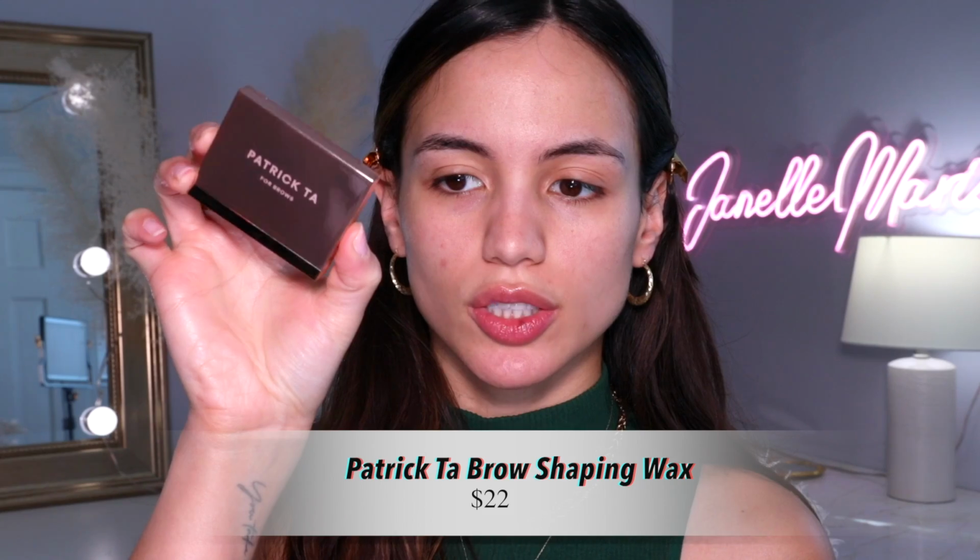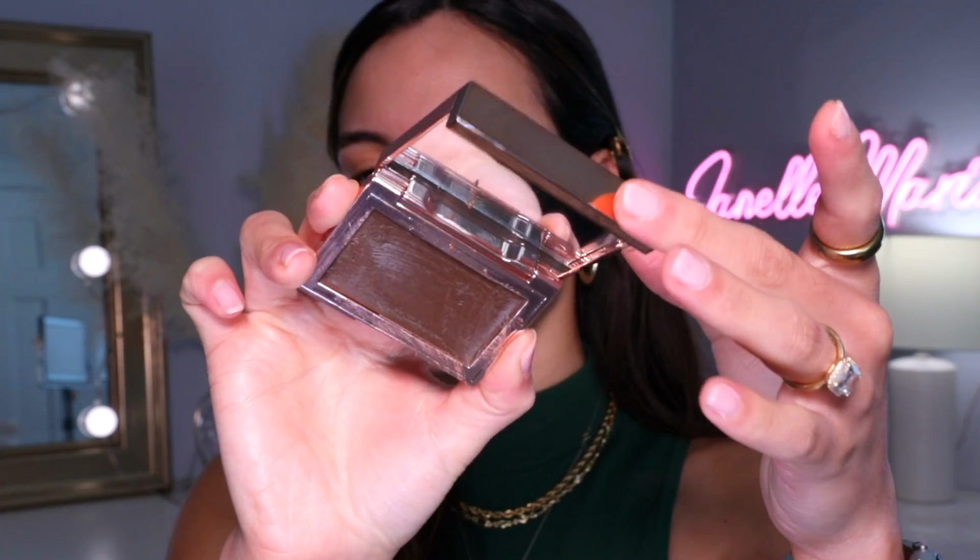All right, so for the eyebrows, I'm gonna be using my Patrick Ta Shaping Wax. This is the tinted one. I've already tried it a couple times, but I have not used it on camera. I've used the clear one before and I liked it. It wasn't anything revolutionary for me, but I think the tinted one will be nice for whenever I just want to run out the door and I want to fluff up my brows and give them a little bit of color. Spray a spoolie with some setting spray and then work that in the product.